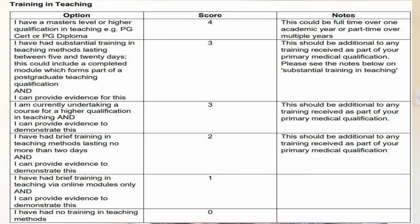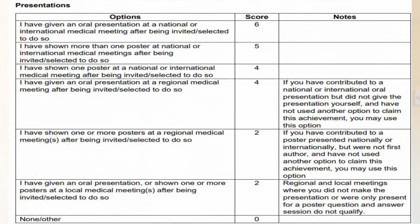If someone has had a brief training in teaching via online modules only and can provide evidence to demonstrate this, they have 1 point. If they have no training in teaching, that's 0 points. The next domain is presentation.